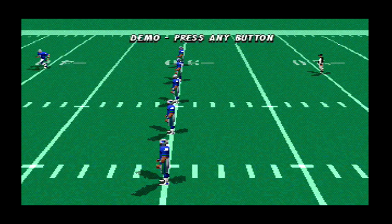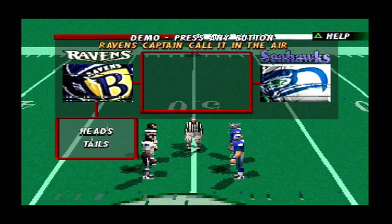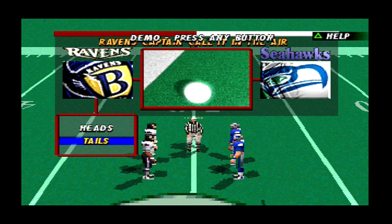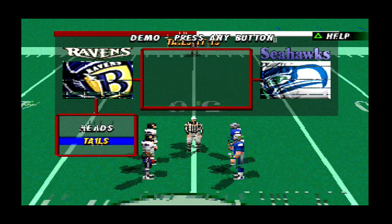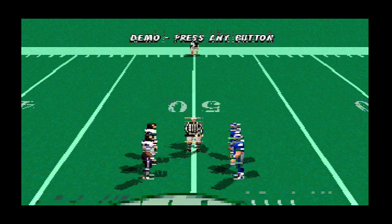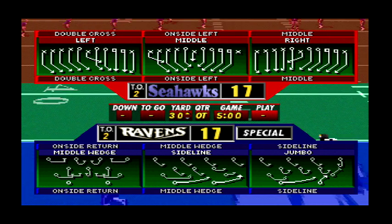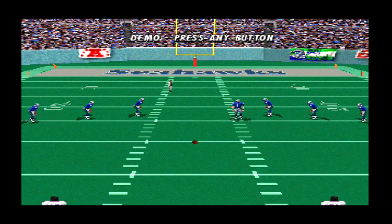So it's the Seahawks, 17, the Ravens, 17. Baltimore, call it in the air. Tails it is. Baltimore has won the toss and elects to receive. Peterson gets set to kick it off.